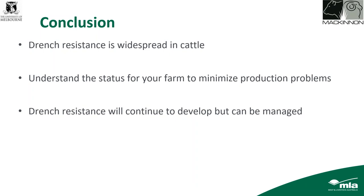And if you talk of combinations, there is some work in sheep. And again, a lot of this work's been done in sheep because it's easier to do total worm counts, where the production losses were more serious, where there was different species of worms involved, not just a single species. So I've no doubt the same sort of principles would happen in cattle.